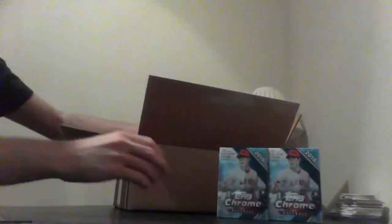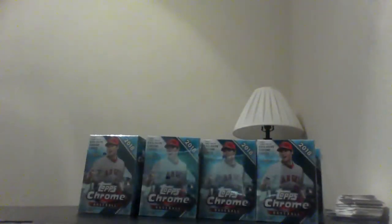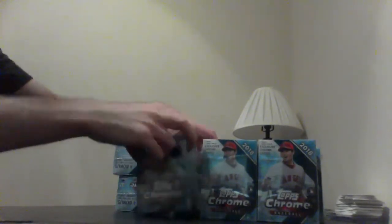Haven't broken Allen and Ginter yet. Ever. Like, hobby, retail, any year. Never broken any of it, so I know what it's like, but don't quite know what to expect out of that. So that should be fun too. So let's get 8 boxes out of here for Topps Chrome. So yeah, and of course, as always, all breaks, everything, including base, gets shipped out. So no worries there. Let's flip these over so we can see all those nice upside down logos there.